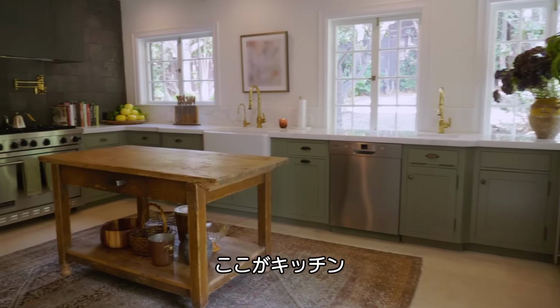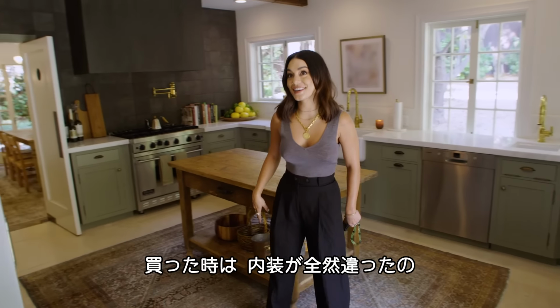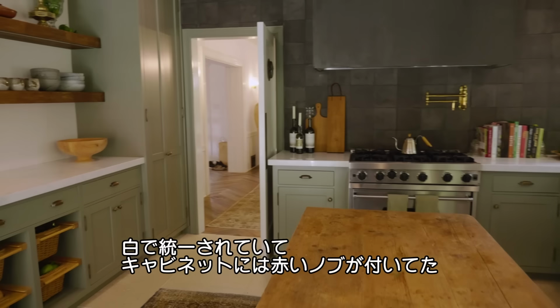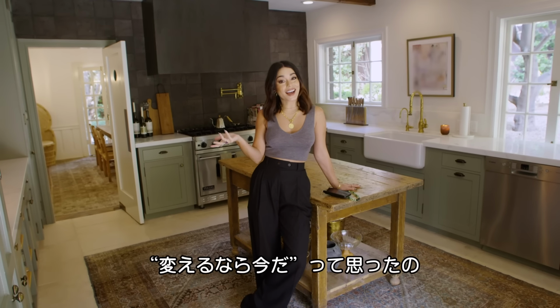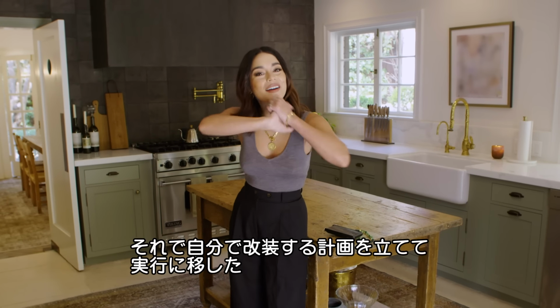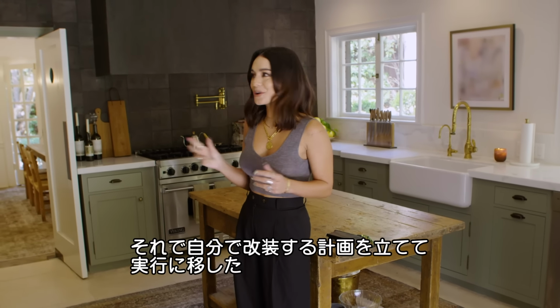And then we move into the kitchen. When I bought the house, this kitchen was very, very different. It was all white. There were red knobs on all the cabinetry. And during the pandemic, I was home so much. I was like, this would be the time to do a remodel for the kitchen. And so I took it upon myself to have a project and put it all together.